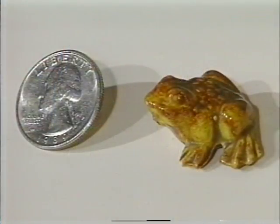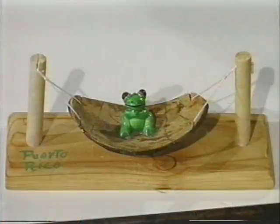I want to show you a picture of El Coquí and the size of it. It is really that size. We put a coin next to it so you could appreciate the size of El Coquí. And we have another picture that I want to show you of El Coquí resting in a hammock. There is El Coquí resting. So it's very, very small.